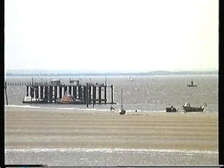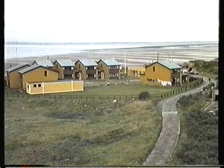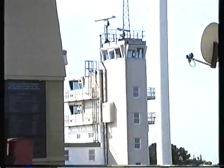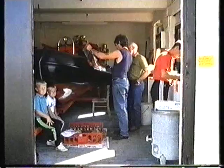Spurn Point is home to the only permanently manned lifeboat in Britain. The 8 crew members and their families live here, sharing the point with the Humber pilots in their control tower. At all times, they must stay within earshot of the alarm that signals a call out. They're all married and depend on their wives to do the shopping, ferry the children to and from school, and to take care of any business away from Spurn.